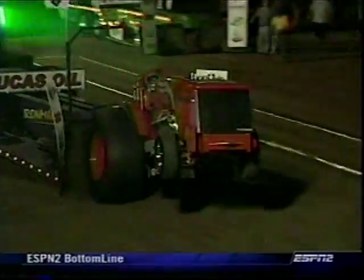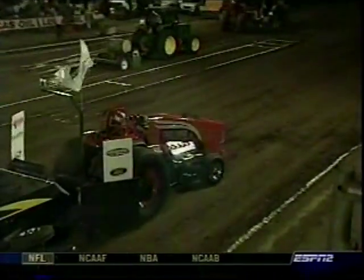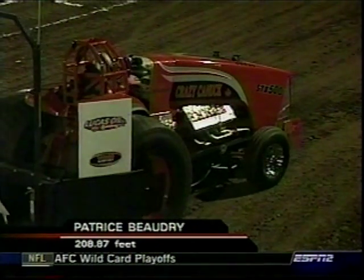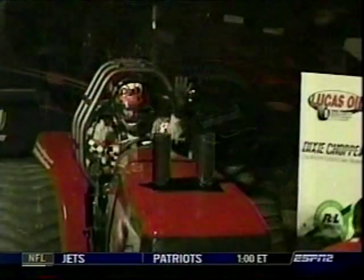A lot of tire speed at the beginning, way up in the air, going to the right. And when he came down, it unloaded the rear end. And again, something breaking in the Boudreau machine. Yeah, no doubt there. Something definitely went wrong with that machine.